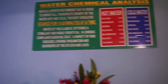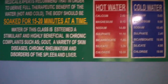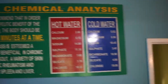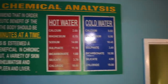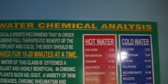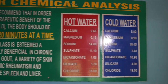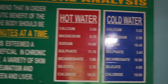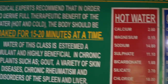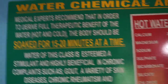Alright guys, so this is the mineral content I'm going to tell you about. The water chemical analysis. This is for a medical expert, you can read that and see it.